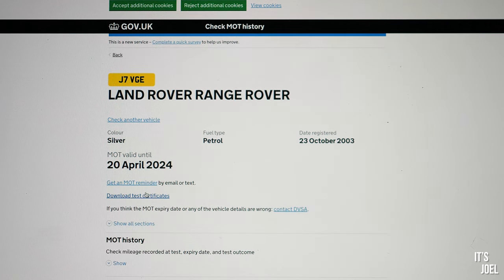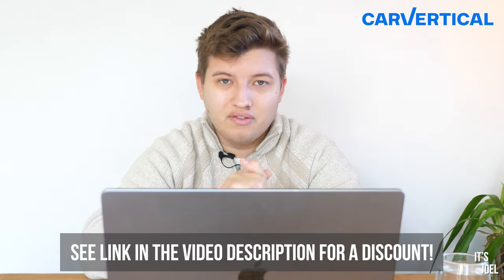They've just neglected those advisories that keep coming up and up, and they're much more likely then to become big problems. The other thing I'd strongly recommend, and this is something I do for every single car that I'm considering buying now, is doing a car vertical check.